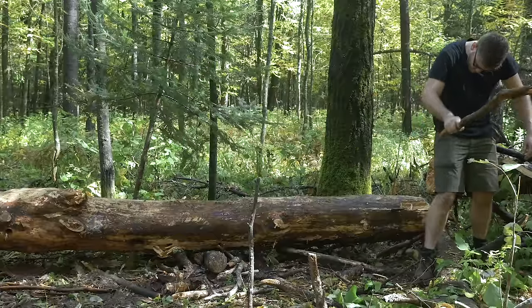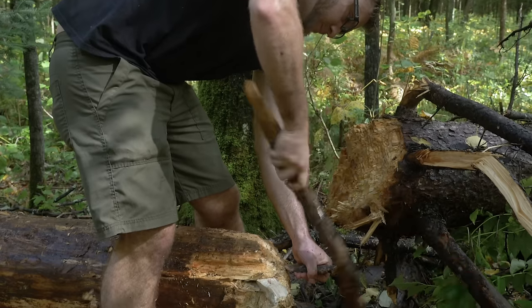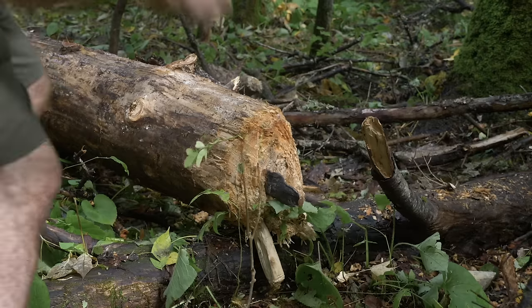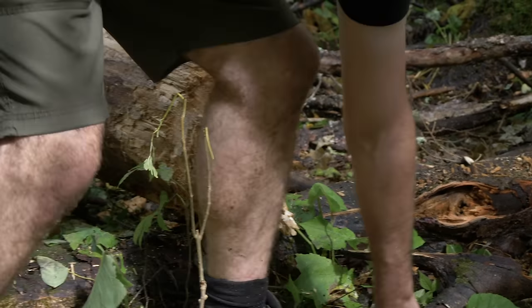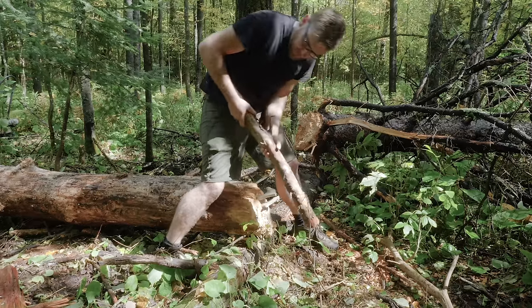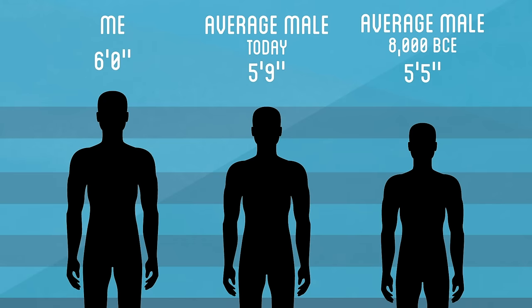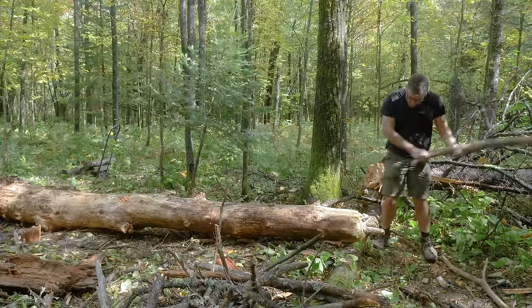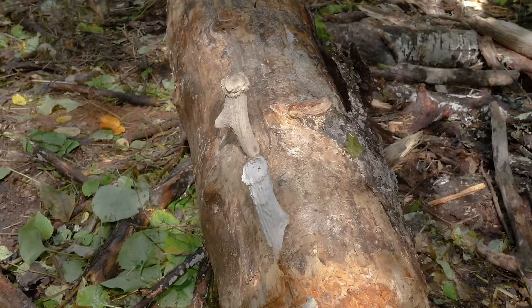With no prior boat making experience, this process is going to be mostly learned through trial and error, and by trying to best match the known example of the Pesse canoe. However, there are a few issues. My log is unfortunately a few inches narrower than the Pesse canoe, and as a modern human, I'm considerably larger than what an average human would have been around 10,000 years ago. But because I have no other options for a tree, I'm likely going to be working with some pretty thin margins here.